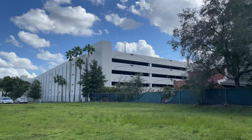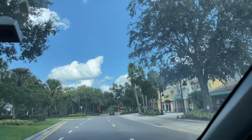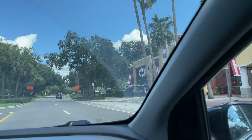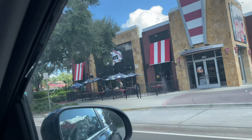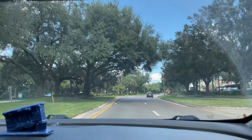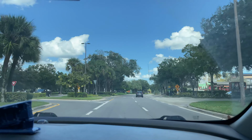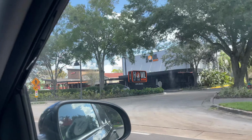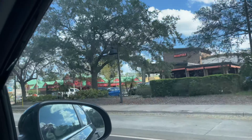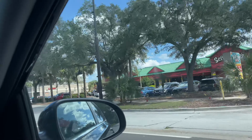All right, so this is International Drive, and basically this is where the convention center is. So there's a lot of stuff around here, like places to eat, entertainment, mostly places to eat. If you're here for a convention, you're staying in the surrounding hotels, you've got to have a place to eat. So there's an abundance. Oh, this is a piano bar, isn't it? Yep, Howl at the Moon. They've got Hooters right here, Senor Frogs, Denny's, Taco Tuesdays.